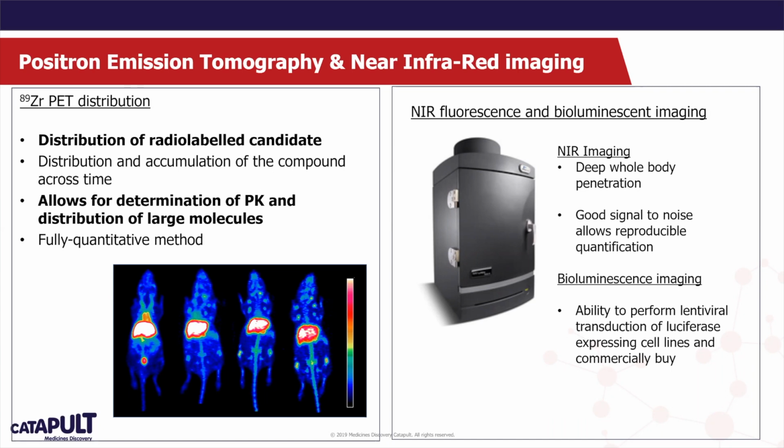And certainly, I think in that large molecule and biologic space, this really allows for an opportunity where there currently are no methods to really have a fully quantitative method of understanding the pharmacokinetics and drug accumulation. And zirconium PET distribution, for example, and other radio-labelled versions allows that quantitative method of really understanding where the drug is going to, where it's binding, and how much it's getting there.